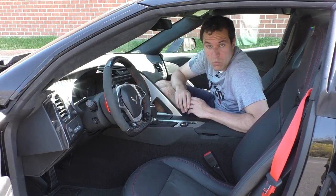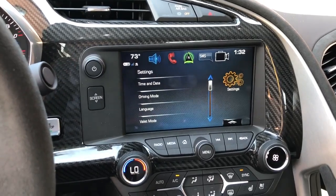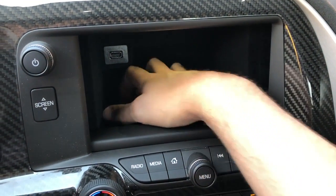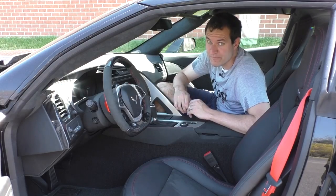Next up, you can see the ZR1 has an infotainment system, which is no surprise. All cars do. This one is a touch screen. The unusual thing about it is that you can lower it, press the little screen button, and the screen sort of drops down and reveals a hidden storage compartment behind the infotainment screen. Police officers pulling over Corvettes, something to think about.